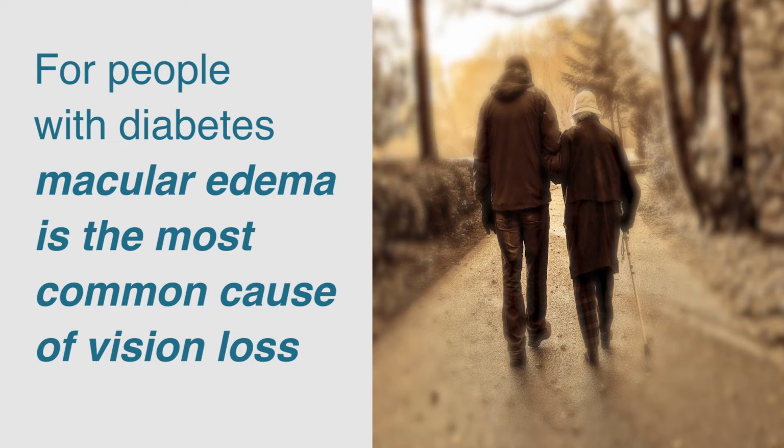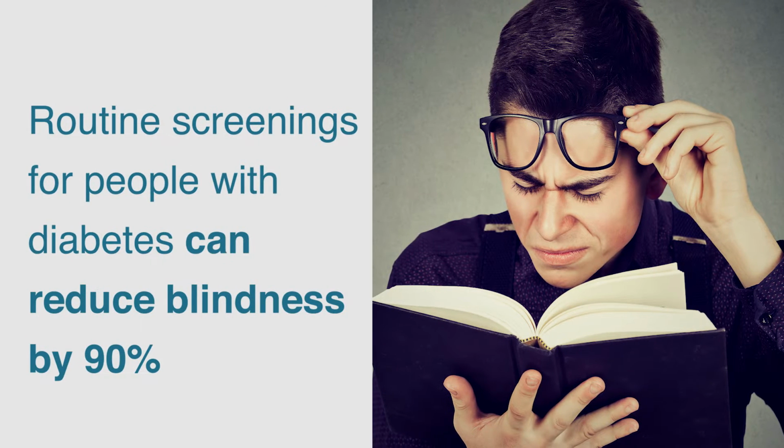This is why it is important to get screened. Screening for diabetic retinopathy can catch the problem while it is still treatable. People with diabetes who receive regular screenings have a 90% chance of keeping their vision. Do not wait. Get screened today. Screening is quick, simple, and painless, and it can save your vision.